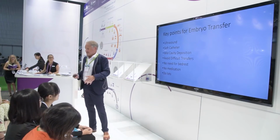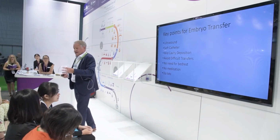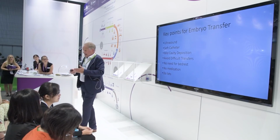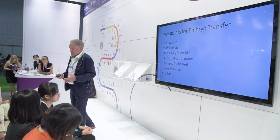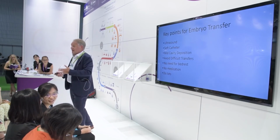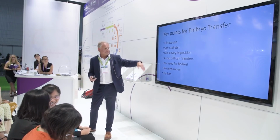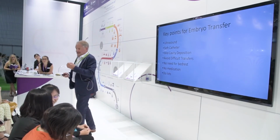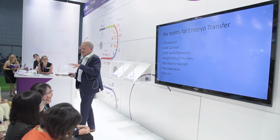We need to have a soft catheter. The uterine cavity and the endocervical canal are liable to trauma. We don't want to see blood on the catheter if we can possibly avoid it, because we know that will reduce our pregnancy rates, so it needs to be soft. We need to put that embryo into the mid-cavity, so we need to see where it goes.